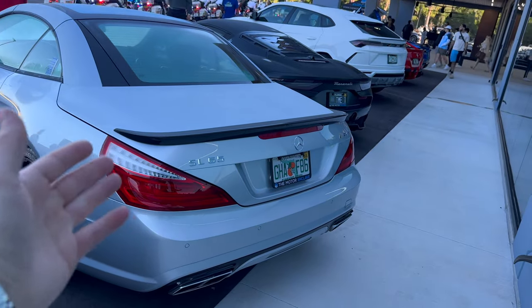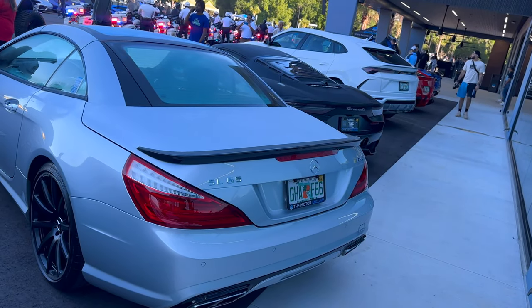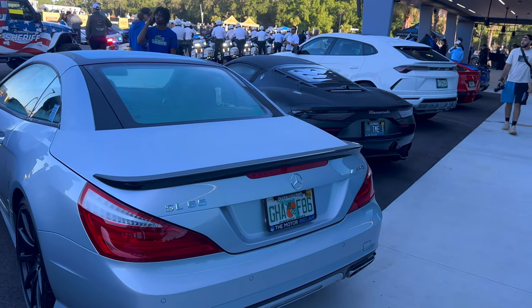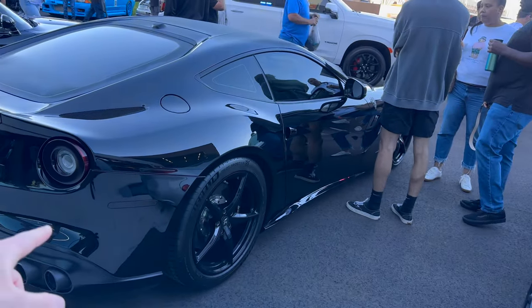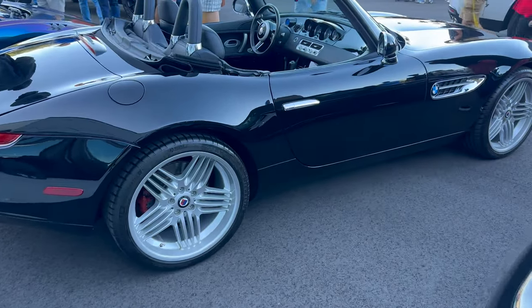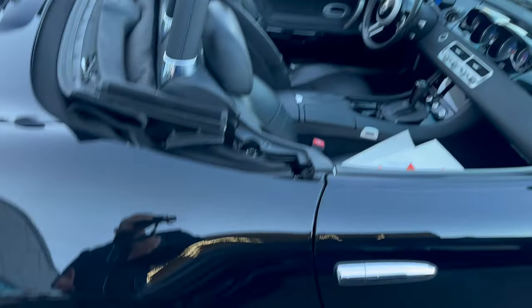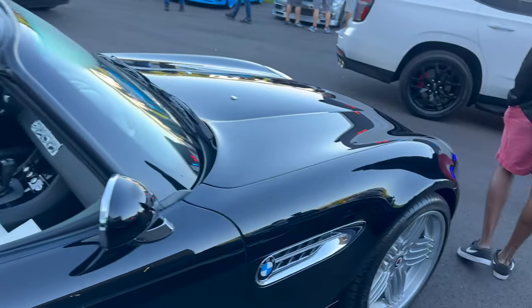Well, first off, we have an SL65. This you don't see very often. This has 621 horsepower, V12. Insane car, very kind of low-key too. F12, fully murdered out, an Alpina Z8. I've said this in a couple of my videos when I see a Z8, but the Alpina was actually slower and has an automatic transmission. But I think it looks better with these wheels because, I mean, Alpina always does really well with the wheels.